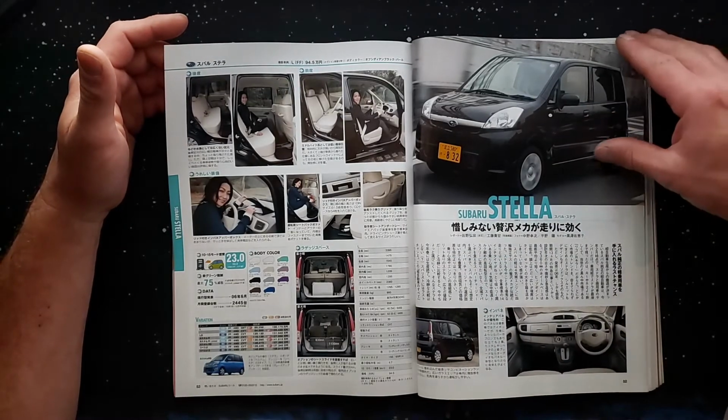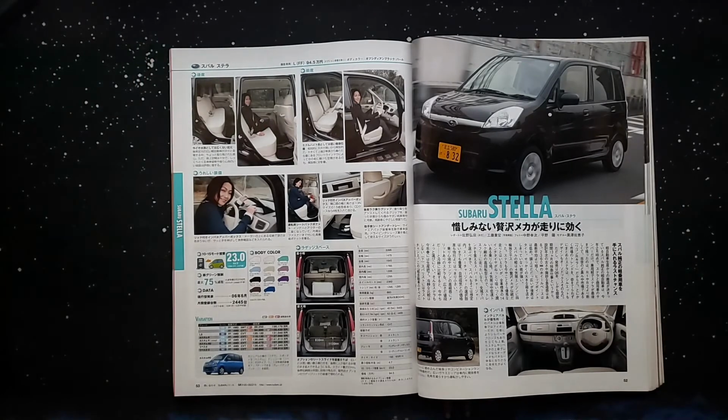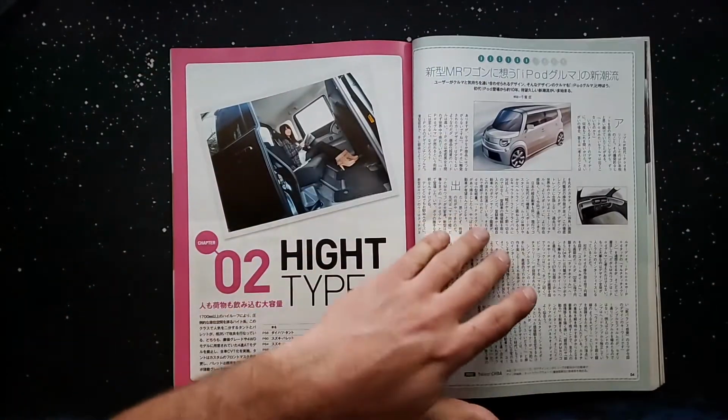Subaru didn't pay for a 3-page ad, it looks like. No, I didn't want to spend the money. Okay, let's go. Over we go. We're here.